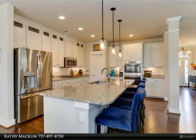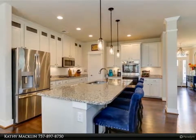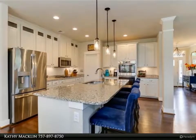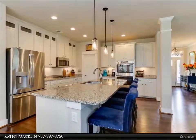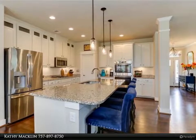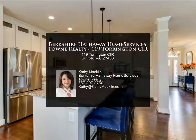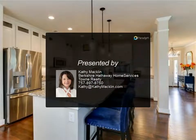Great curb appeal, professionally maintained landscaping. The neighborhood offers 3 lakes, piers, jogging path, tennis courts, putting lawn, grills, playgrounds, clubhouse, pool, and gym. Just minutes from I-664 and James River Bridge.